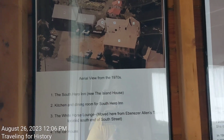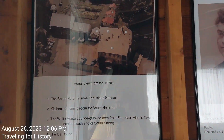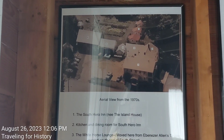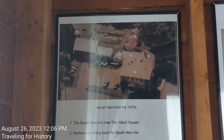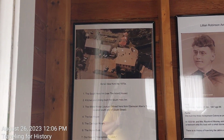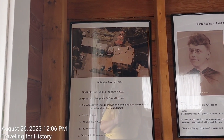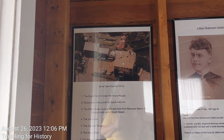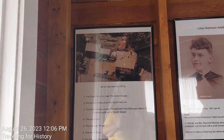I don't know how long it was used as a honeymoon cabin. There doesn't seem to be any information on that at all. But when my father bought the inn, the cabins were all used for storage of things that had been taken out of the inn that was no longer in use.